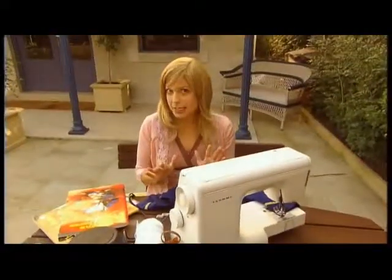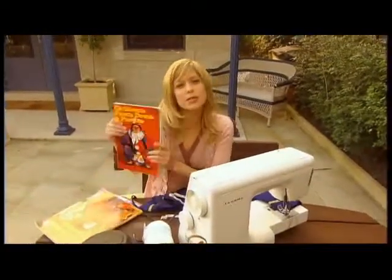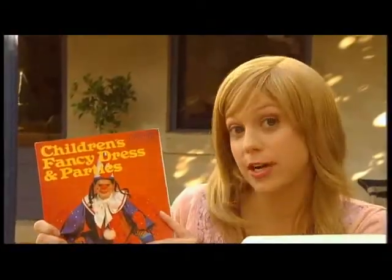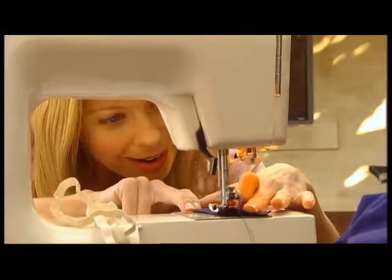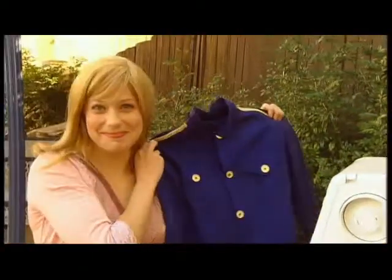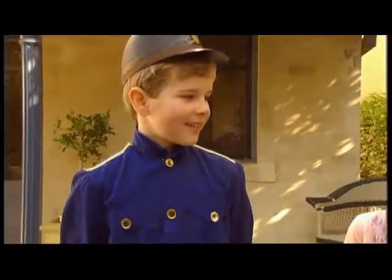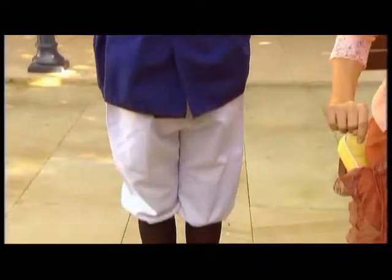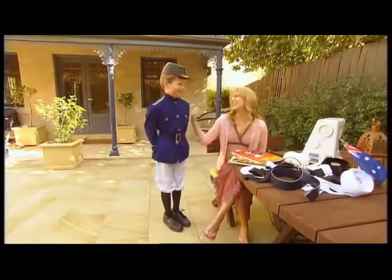The first thing you need to do is couture the colonial boys' outfits. Patterns are available in books like this one of children's fancy dress costumes. They're easy to make, so enjoy taking the time to get it right and you'll be rewarded many times over. You'll also find a pattern for their hat, which is simply made from an ice cream container. Then, with some white pants and black socks and shoes, the little darlings will be ready to defend the land.